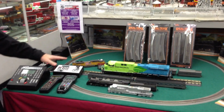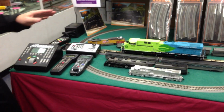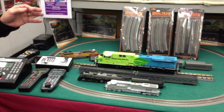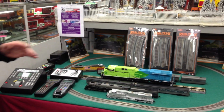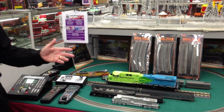There's 18 custom speed tables in each engine that's already built in, and then you can also go in and make your custom speed tables where you can adjust the PWM of the motor and the maximum voltage and the starting voltage of the motor. You can do all of that. That's all available in our system.